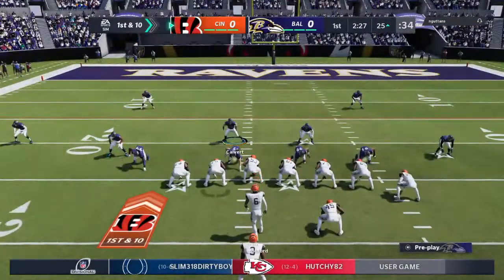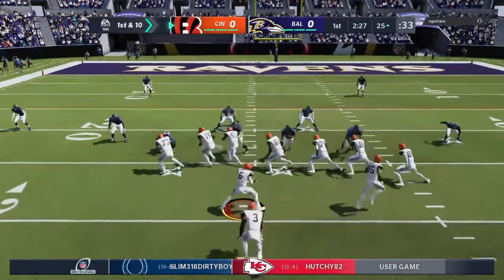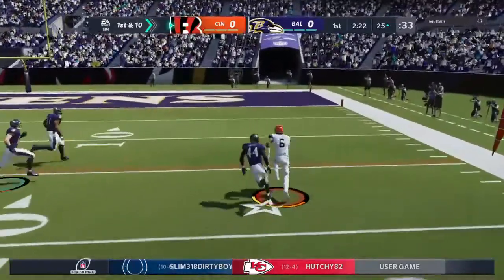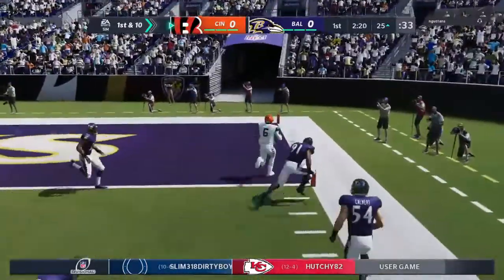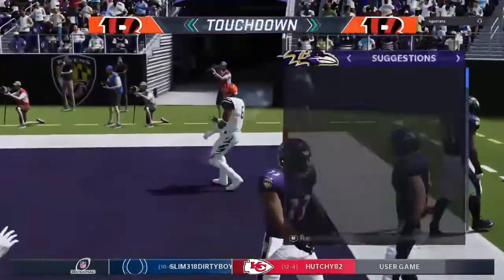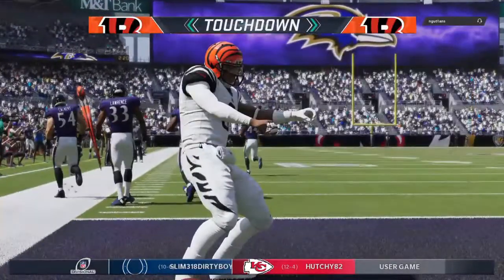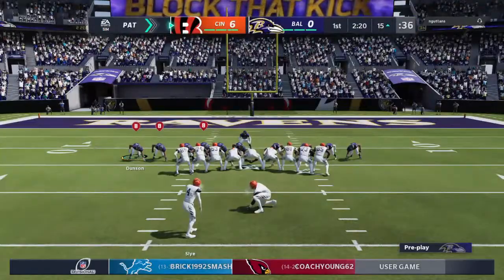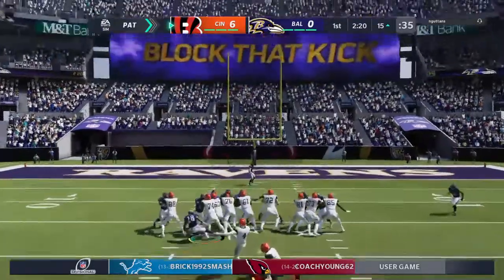I think it illustrates the differences between playing man and playing zone. When you're in man, all you're focused on is the receiver in front of you. But when you're in zone, you're allowed to read the quarterback. And he will take it on in for a Bengals touchdown. 25 yards. And the Bengals are going to take a first-quarter lead.